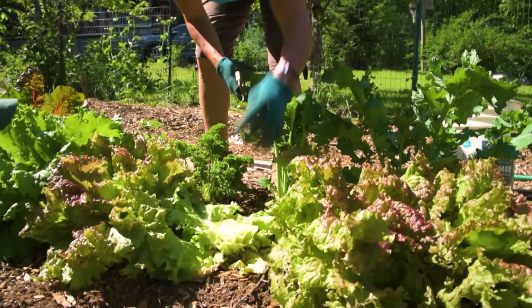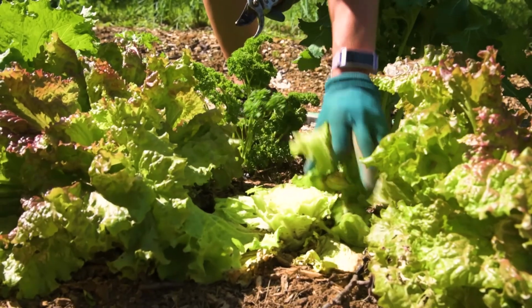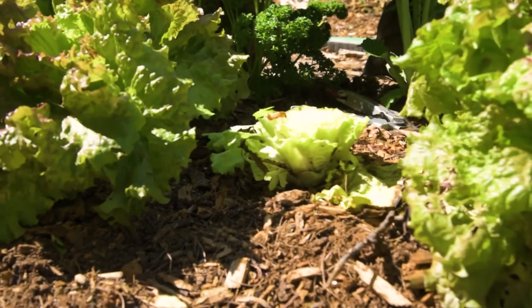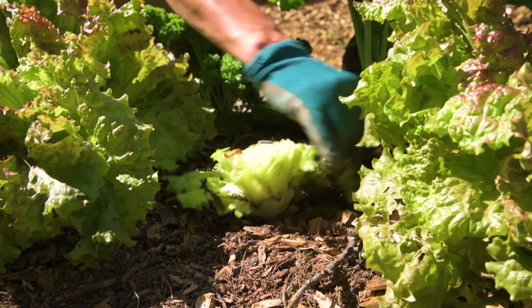The other thing I do is go in here and take off these leaves that are on the bottom, kind of clean it up. I feel like that helps with preventing some slugs or pests from getting in there.